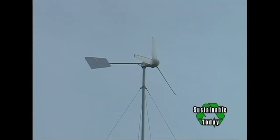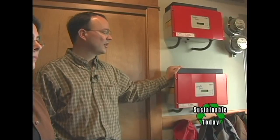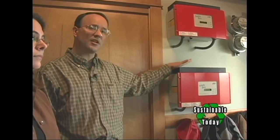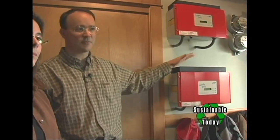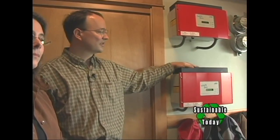On that very, very windy day we had a few weeks ago, when all the trees came down and the power went out, I was watching this go, and it would generate for 10 minutes and then be offline for 5 minutes, 10 minutes on, 10 minutes off, as the gusts would kick it above the ability to generate safely.